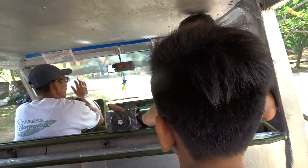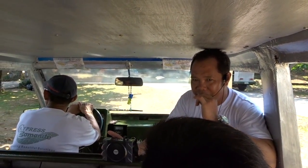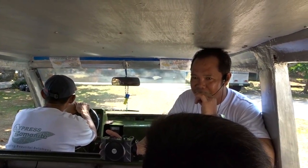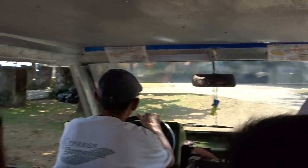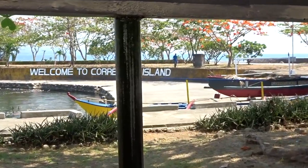Welcome to Corregidor Island. Welcome to the island of valor, peace, and international understanding. And also welcome to the island called the Rock. So we are now here, at the lowest part of Corregidor Island, called the bottom side area.